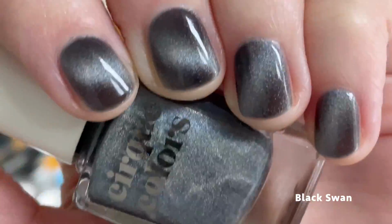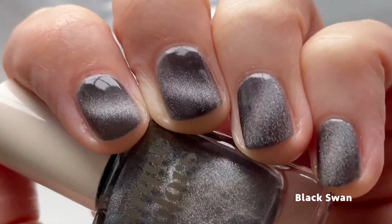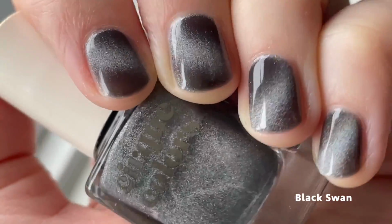I love it, and I always love black nail polish, so definitely not disappointed to see this polish, and I do think it looks really, really cool.